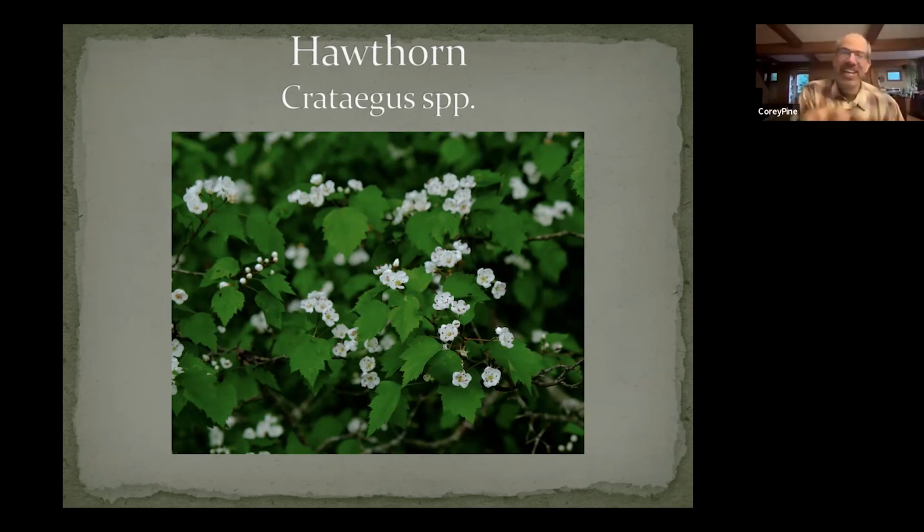This slide I have up here is a hawthorn. I put hawthorn as Crataegus, species plural, SPP, because Crataegus is a really challenging genus to key out to species. And also any of the hawthorns are good. The word haw is an old English word meaning hedge. So hawthorns have big thorns.